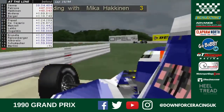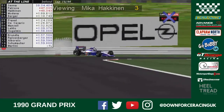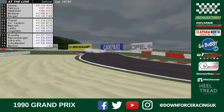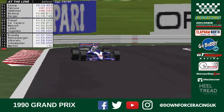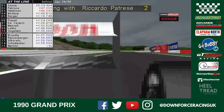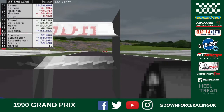And Häkkinen goes off in third! Oh my goodness, Mika Häkkinen! A big bounce through the gravel, and now he spins the car around, trying to get the car back onto the road again. In third position, he gathers up the Brabham, and somehow retains third position without damage. So a big moment there for Mika Häkkinen as the Brabham gets sideways, but he recovers, still in third place.